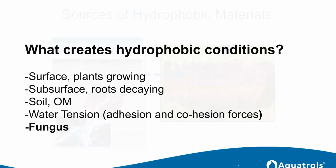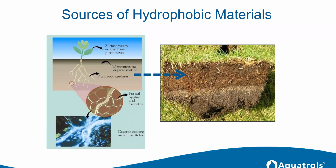If one takes a look at the profile of the turf, we see that on the surface we have waxes that get broken off and fall from the leaf canopy down to the soil-thatch interface, creating some organic matter. Plant roots also secrete exudates out of the root system, which can cause a bit of surface holding, as well as maybe a sealing around some of the soil particles. And at the same time, fungal hyphae and any type of root pathogens can also create some type of hydrophobic conditions.